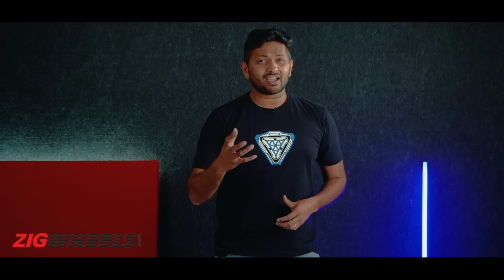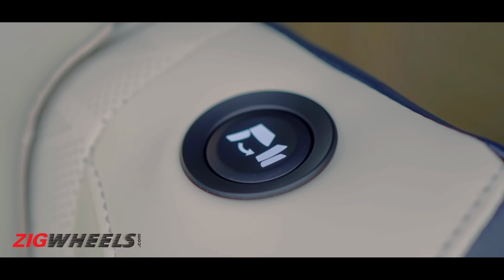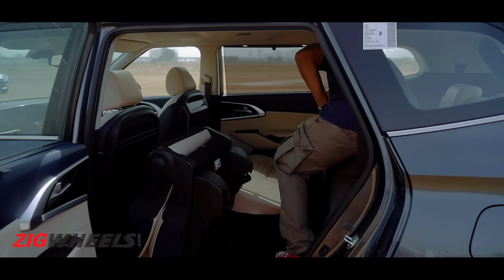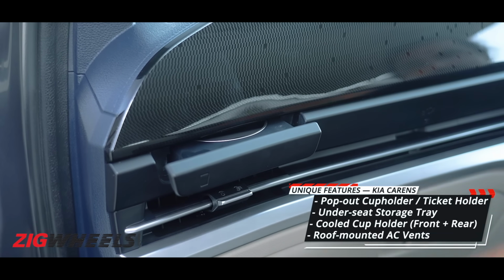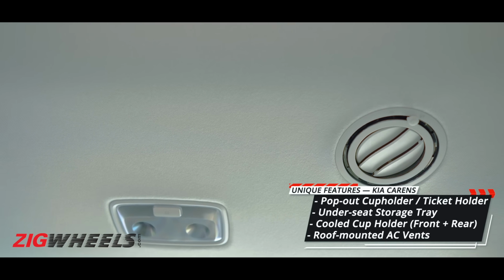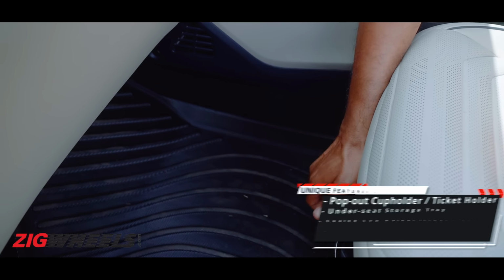While there's nothing unique in terms of practical features in the Alcazar, you get quite a bit in the Carens. For example, you get one-touch electric fold and tumble function for the middle row seat for easy access to the third row. Pop-out cup holder for the front passenger, cooled front cup holders, roof-mounted AC vents for the second and third row, under-seat storage tray and a lot more.